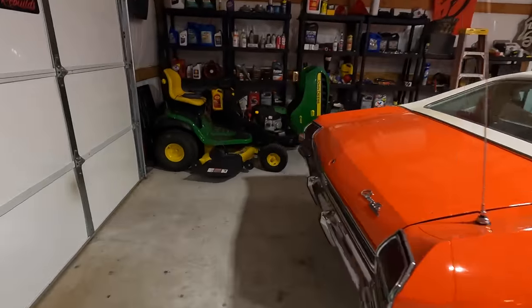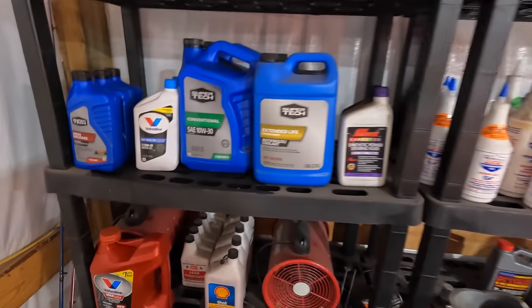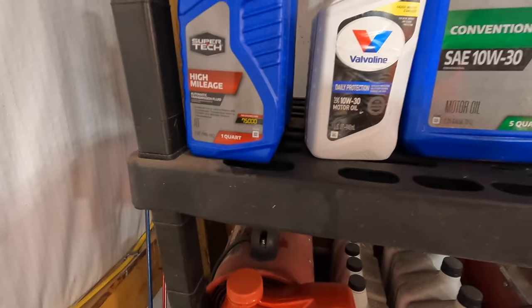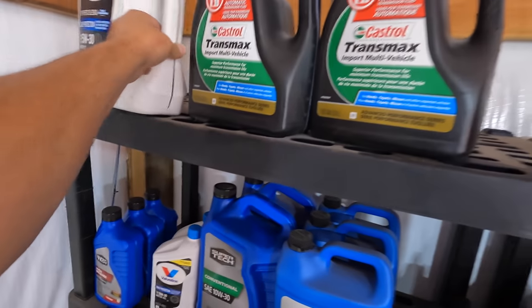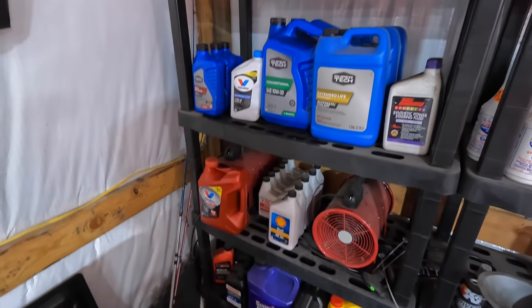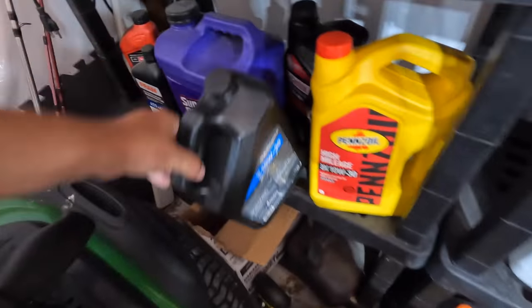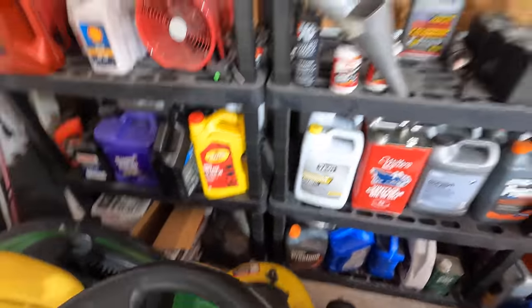I don't even know what it calls for. Probably like 5W-20 or something. I guarantee I don't have any of that. I do have some 10W-30, and I've got some transmission fluid. Oh, that doesn't help. We got some 5W-30. Is that a hole? Nope, it's not. That's almost empty. I got a little bit of 5W-30, ATF, Mercon, 10W-30. I got lots of transmission fluid, guys. I got lots of fluids around here.